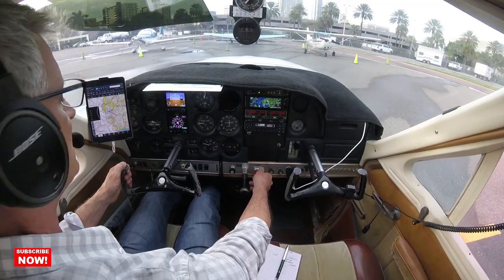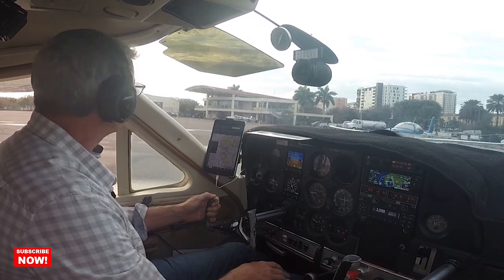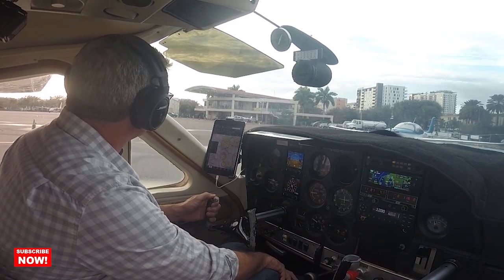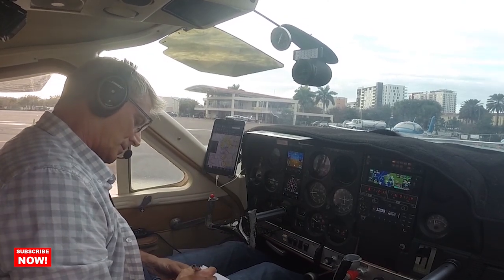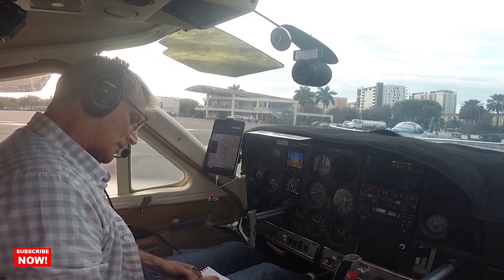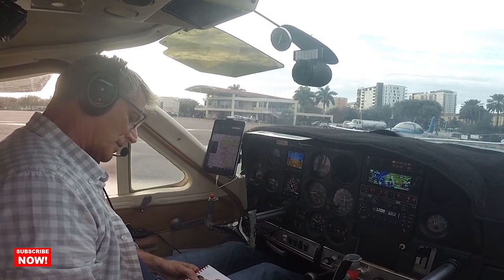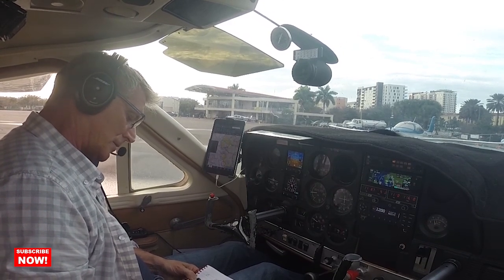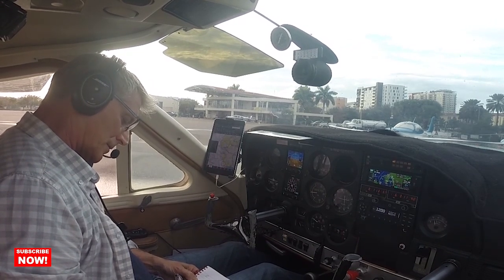St. Petersburg Ground, Cardinal 2214 Yankee, ready to pick up our IFR clearance to Charlie Hotel November, and we're at the FBO. Cardinal 2214 Yankee, cleared to the Charlie Hotel November Airport after departure. Turn right heading 160 and then expect radar vectors to destination. Maintain 1,600, expect 3,000 ten minutes after departure. Departure frequency 119.65, squawk 4553.